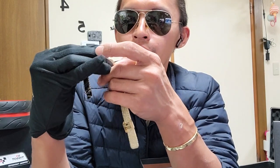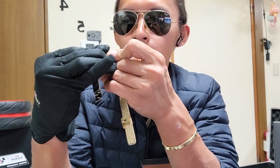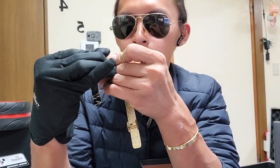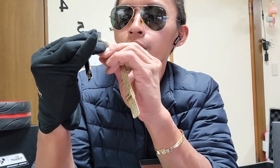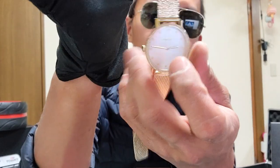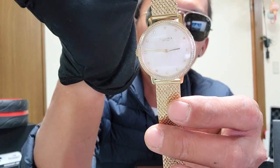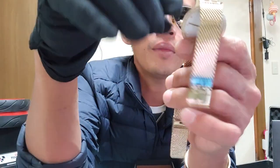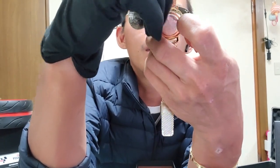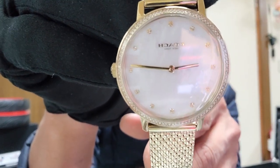So we have here, it says on its back plate, it's too small. Can't smudge it up. Alright, so it's 3 ATM water resistant, and we have a mineral glass, judging from its sound when you tap it. It doesn't have a seconds indicator. So there you have Coach New York.